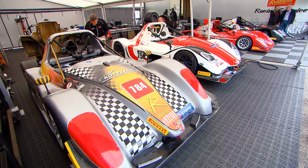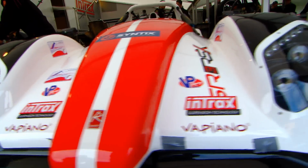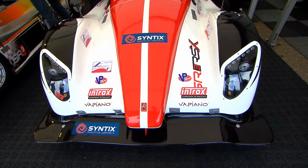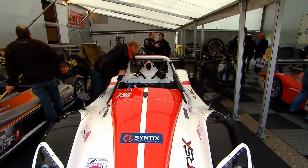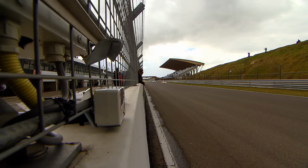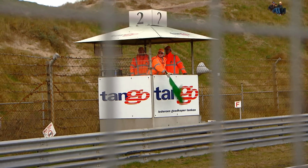Well, there's a whole bunch of Radicals in Group 2 to be challenged, 6 of them in fact. One of them the brand new SR3 RSX of Wiebo Rademacher. With improved aerodynamics, this is certainly a car that could take the title. Another very special Radical SR3 is number 786. It has a completely carbon fibre body by DD Compound, reducing the weight by 50 kilos.